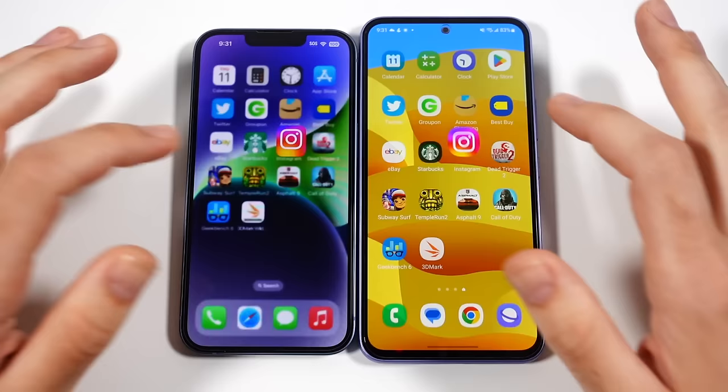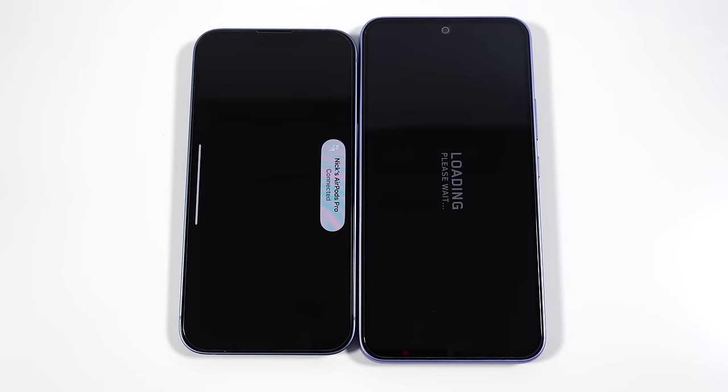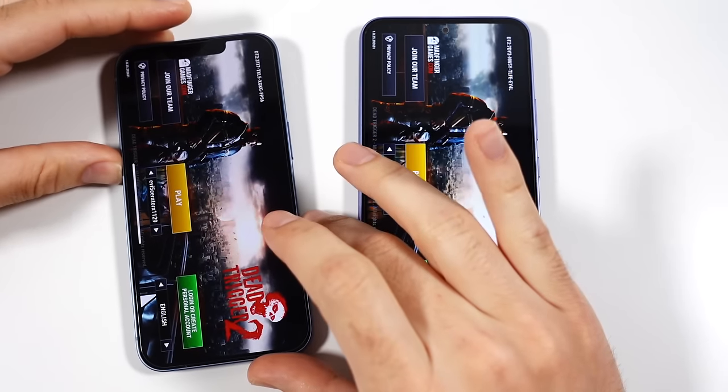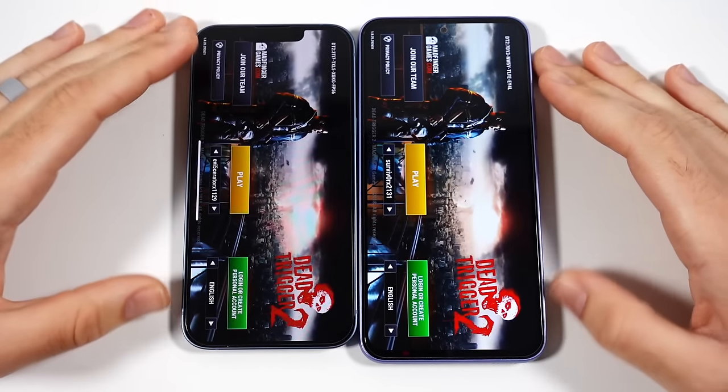Okay, let's get out of here. Let's go into Dead Trigger 2 and we'll see how this performs on this one. And we do have the iPhone loading that a little bit faster and the Samsung a little bit behind.